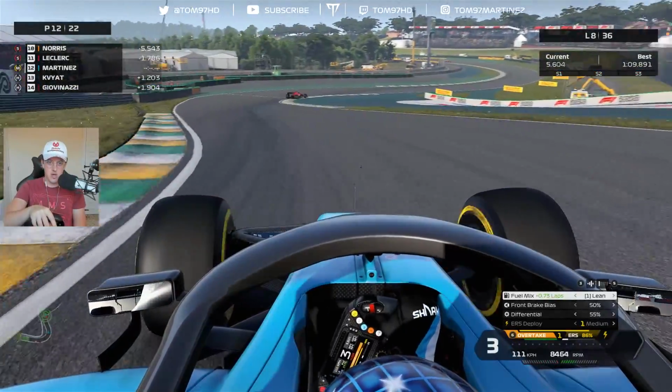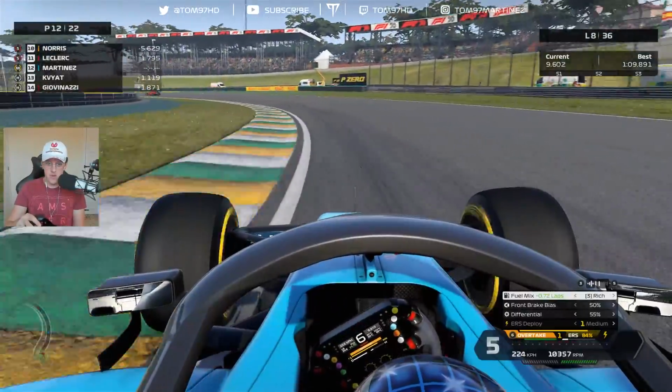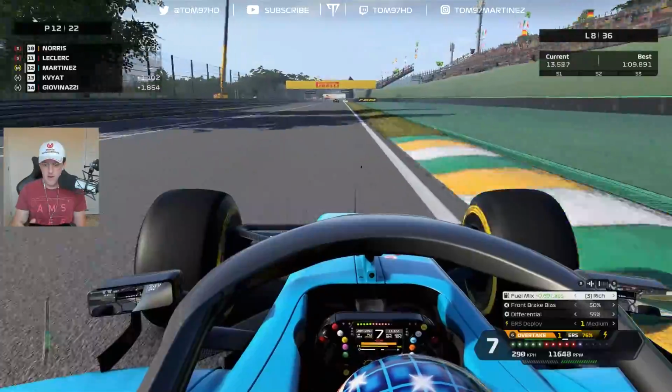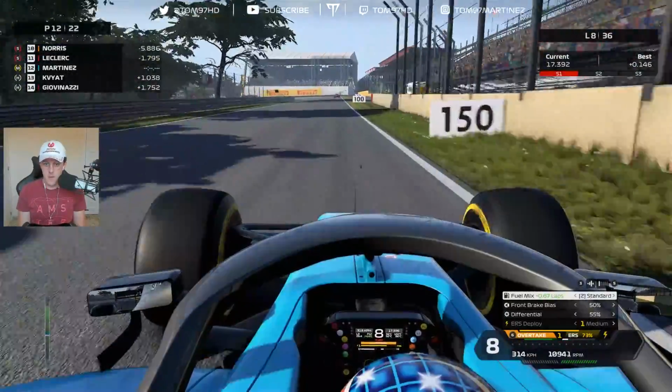They're not as slow as last year, where they'll drop through the field down to last place. It's definitely seemingly a bit more manageable for the AI this year. We're slowly chipping away, but I don't think we're going to catch him, to be honest, at this rate. I think his car might get fixed before we even get there.